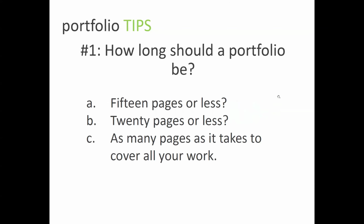So again, for this question, how long should a portfolio be? And this is not for your personal portfolio, where it can be as long as you want. Imagine you're applying for a job or an internship. How big should those portfolios be? A, 15 pages or less, B, 20 or less, or C, as many as you want? What do you guys think? Again, you're applying for an internship, let's say.